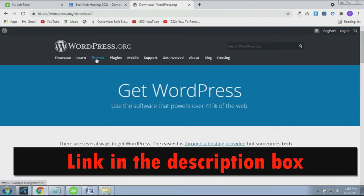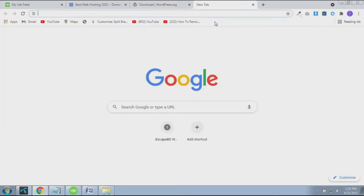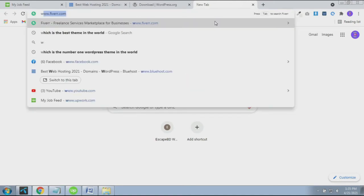This is the time of choosing the best theme for your WordPress website. Your website structure depends on the theme which you have used in your site. Let's see which is the number one theme in the world. So simply, I search in Google which is the number one theme in the world.